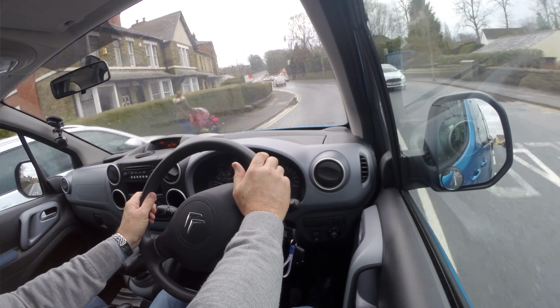Here we are back at the garage. Very nice to drive.